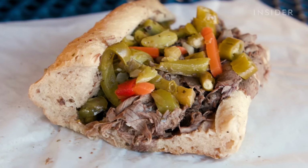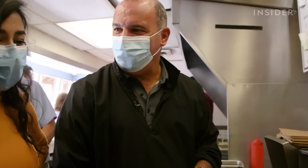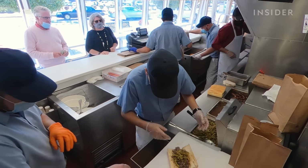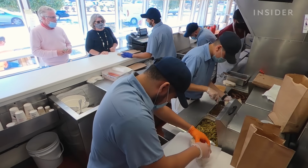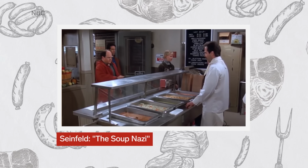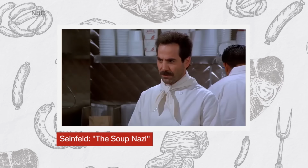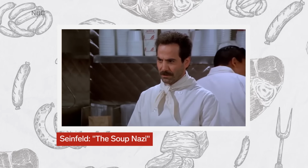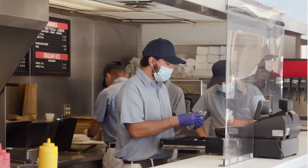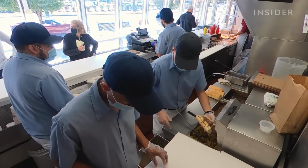And what do you prefer? That with hot peppers. Juicy beef sweet and hot peppers. The most common sandwich is a juicy beef with sweet peppers. It's kind of like the soup kitchen from Seinfeld. You have to be very specific. Just follow the ordering procedure and you will be fine. Medium turkey chili.